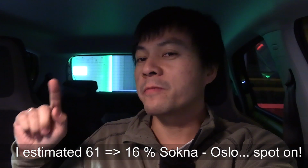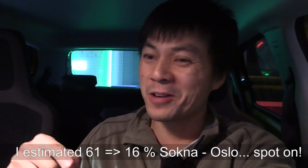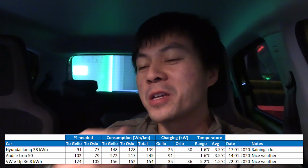Okay, we are back at Alnabru. So we started with 95% from Geilo, and during the way we added 25% at Sokna. So it equals 120% at the start, right? And then we arrived here with 15%, so we needed 105% to get down here. Wow, that's a lot more than the Ioniq, man.